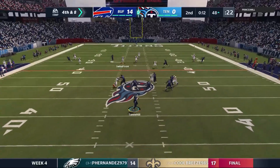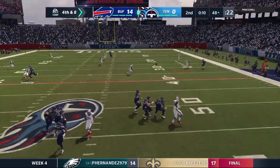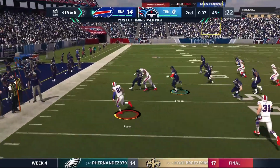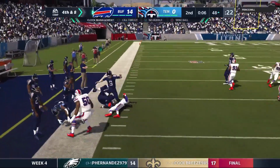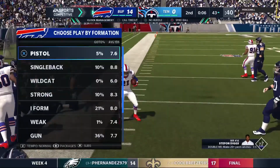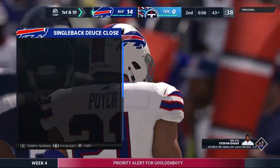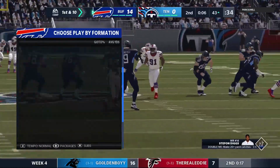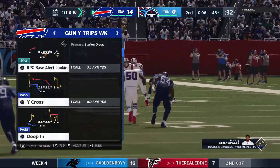They'll fake it. Now Tannehill. And he fires one that's intercepted. Picked off by Jordan Poyer. And a potential turning point as they'll get the football in very good field position late in this first half. Take over first and 10 at the 43-yard line.